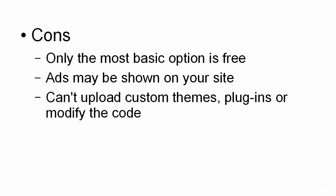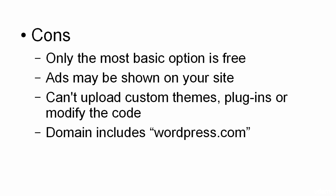And you can't upload custom themes, plugins, or modify the code. Now, for a lot of people, this won't be a big deal, but for some, it will be a very big deal. And of course, the domain name is going to include WordPress.com. It's going to be yourblogname.wordpress.com. So that can also be a problem. You don't have your own domain unless, of course, you upgrade to one of their premium packages. But then, of course, it can be expensive to buy a domain that way.